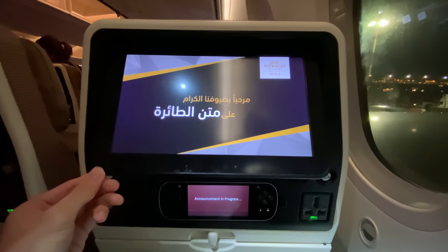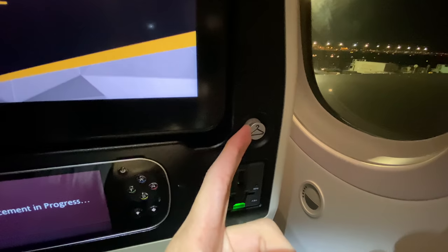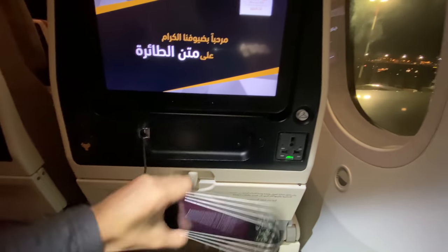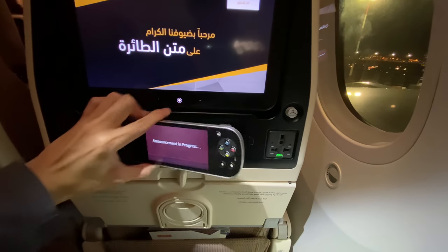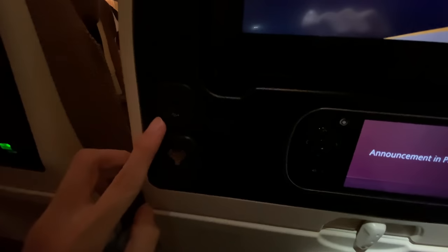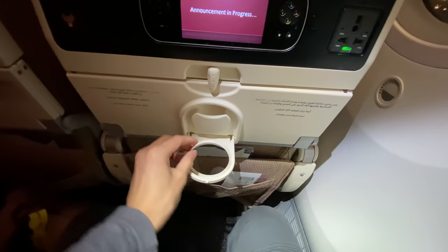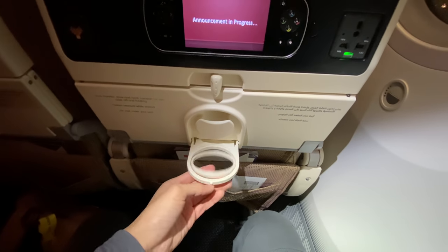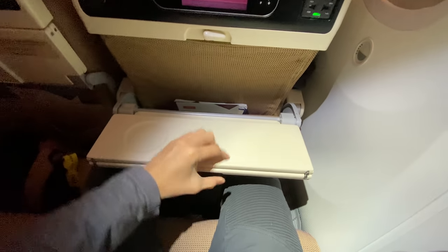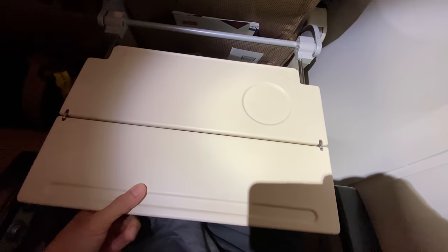You've got a touchscreen TV, it's adjustable. You've got a coat hook and a power socket. Here's the TV remote. Headphone jack on the other side. Here's a cup holder. The tray table can be folded in half and also it can be moved back and forth.